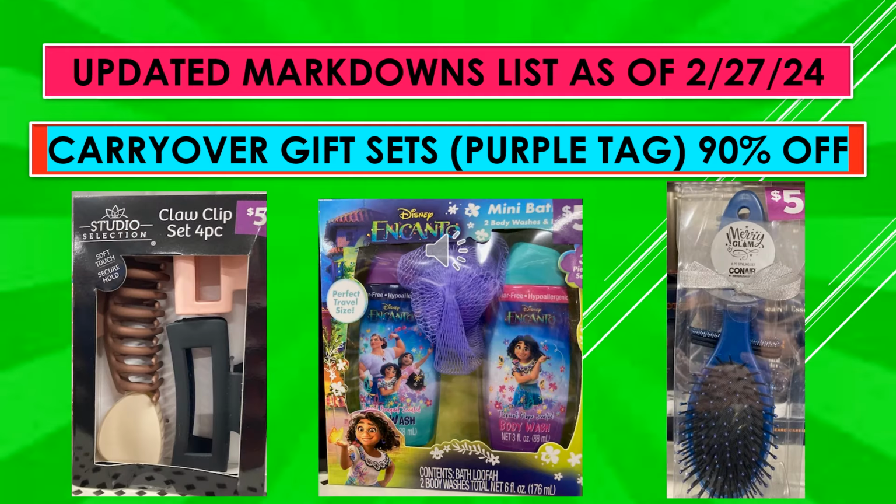Okay, also on the updated markdown list, got a few more of these gift sets, 90% off. The Claw Clip set, 4-piece. A Disney Encanto, I think it's a bath set. And then they had the Mary Glam Conair brush.